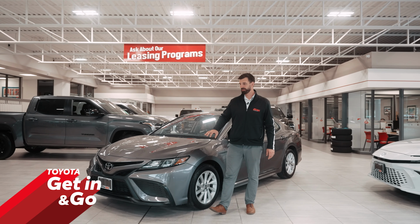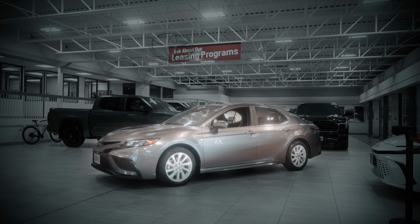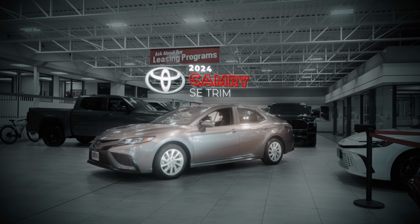I'm standing here today with a bread and butter vehicle on the Toyota lineup, a 2024 Toyota Camry SE trim level.